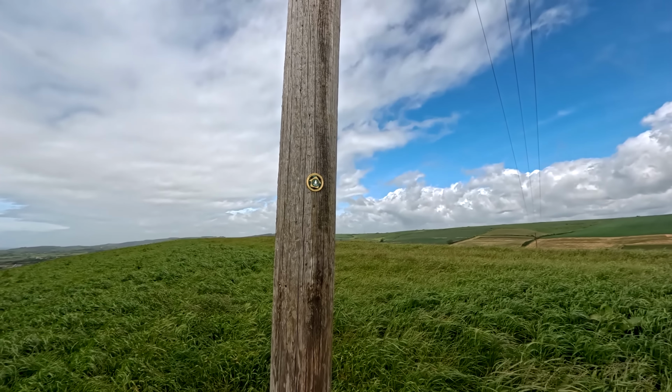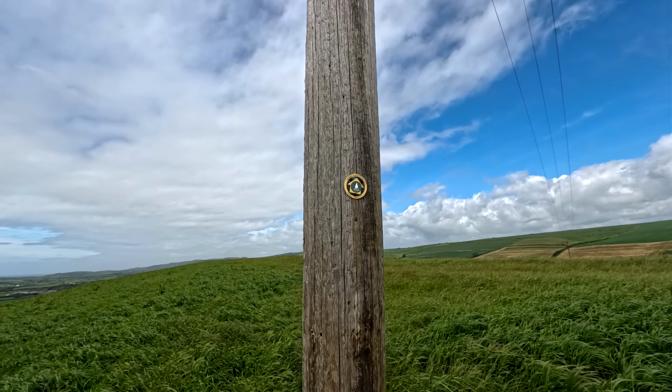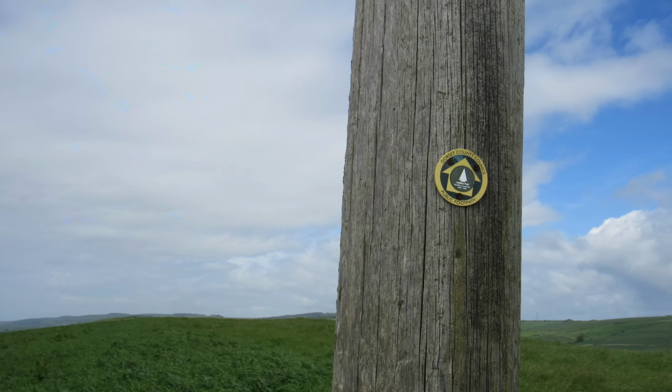Well, this is good fun. I think this is one of those public footpaths that it's not obvious on the ground where it is, but you just keep going in the right direction and you'll be okay, if you know what I mean.